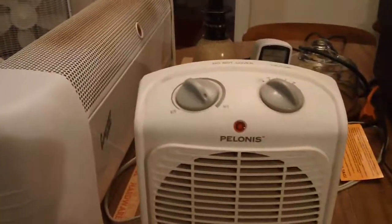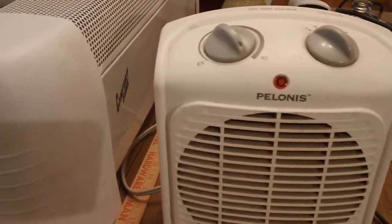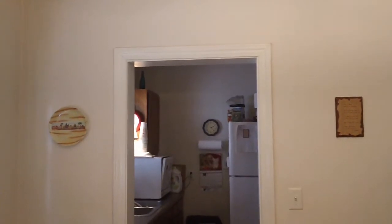What will happen, the heat will travel up to the ceiling. Once it reaches my ceiling here, once enough heat is built up on the ceiling, it will start coming down the walls and come back into the heater. But if you have an open floor plan and are trying to use this to heat a large area, once the heat comes down from the ceiling, it's going to take the path of least resistance and go right through the doorway and heat the next ceiling.